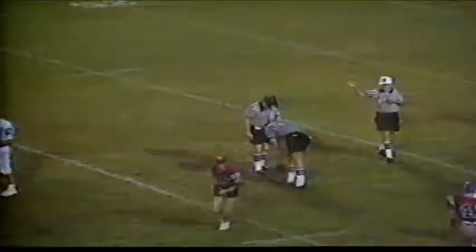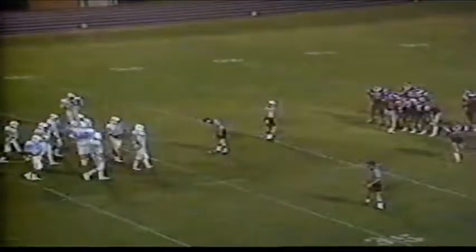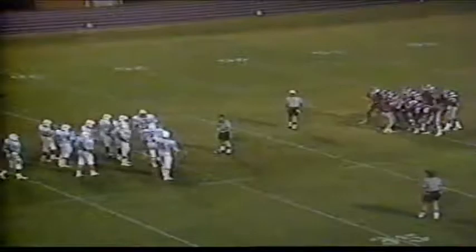Eckler set to kick off for the Blue Devils. Waiting for it. It's taken at the 4. This is, I think maybe number 30 for the Pioneers. Try to get his number in just a moment. Damon Dotson in on the stop for Lebanon. With the return, number 30, Billy Rutledge. First down, Pioneers at the 33.